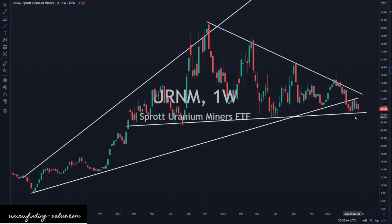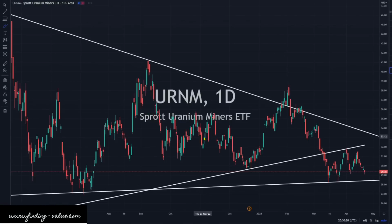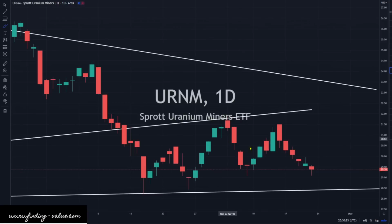But yeah, that's what I see in URNM. Could be a little bit more downside pressure, selling pressure, that is. But the chart here doesn't look too bad. I mean, it's small candlesticks here today on the dailies. Are we going to get that false breakout? Again, guys, I don't know the short-term market movements, emotions.